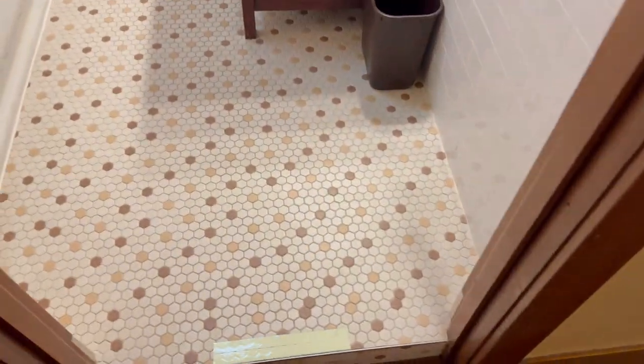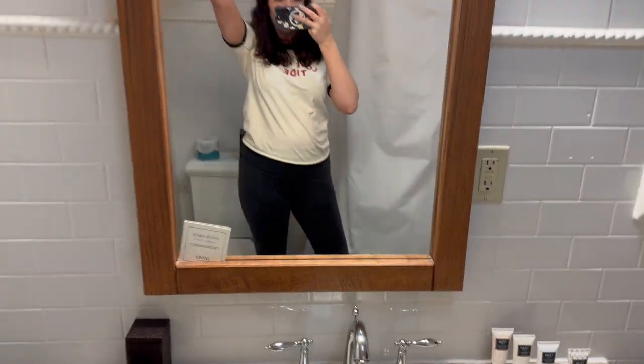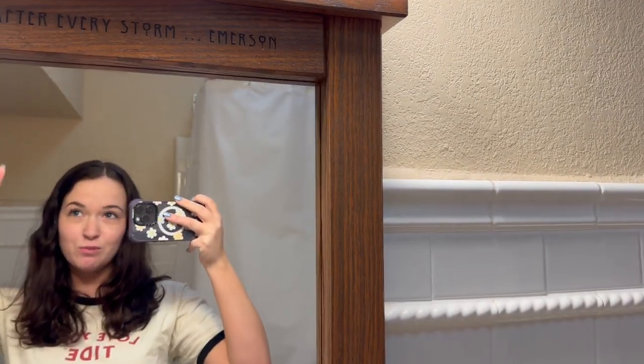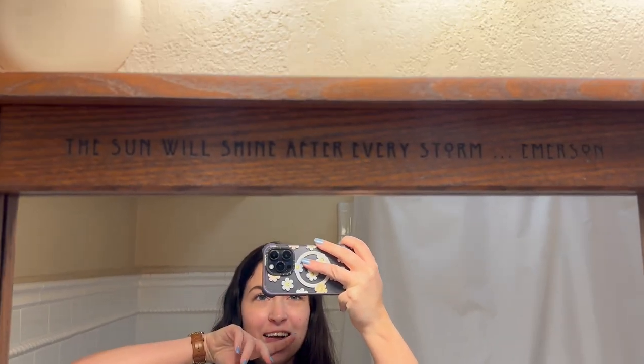It's like, oh, a step up. We gotta wash that. Oh, a tub. And then this is definitely an old building, but it has so much character. And I love, that's so cute.